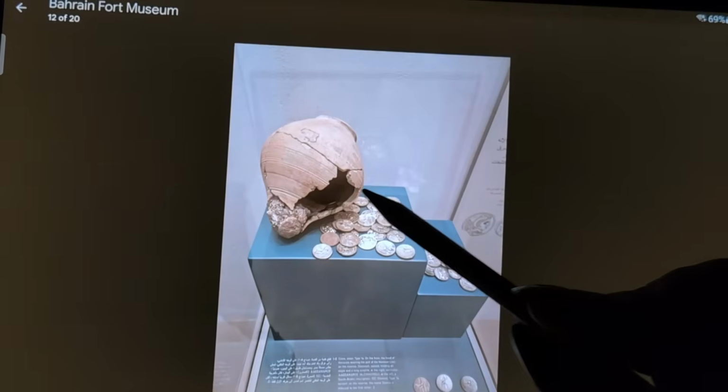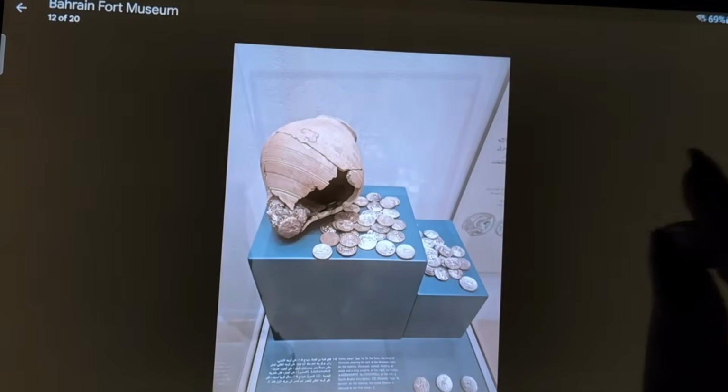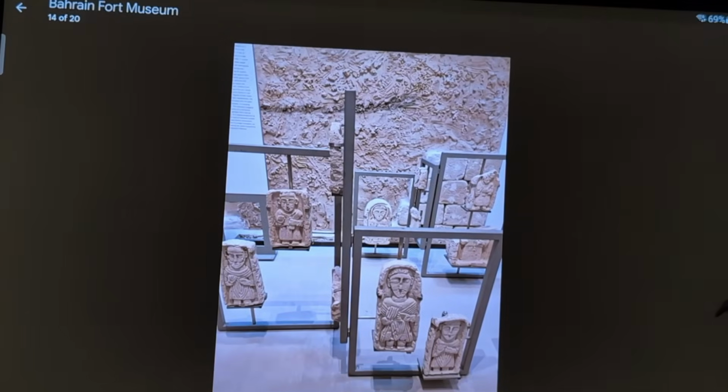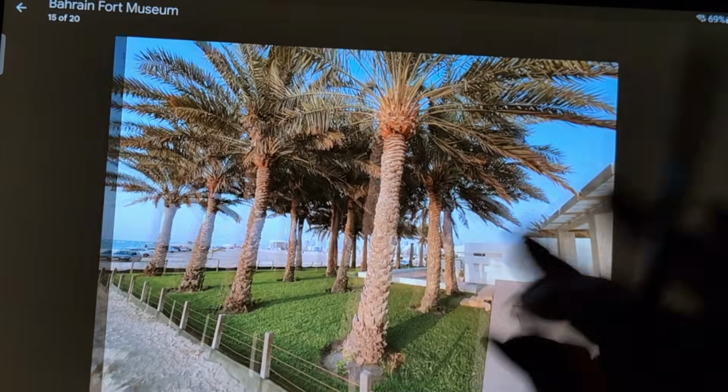Look at all the coins. I wonder where these coins are from. I can't see, the writing's way too small, but that's pretty cool. Yeah, I like these little cube art there. That's really neat. Isn't that gorgeous? It's such a cool civilization.